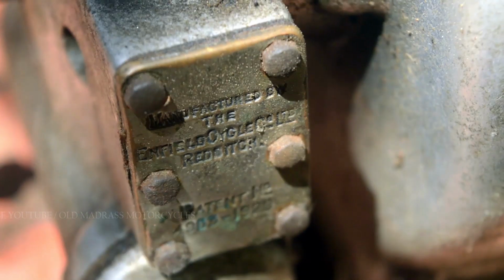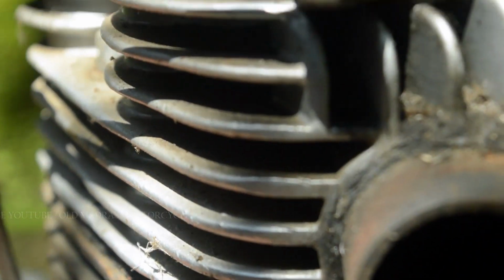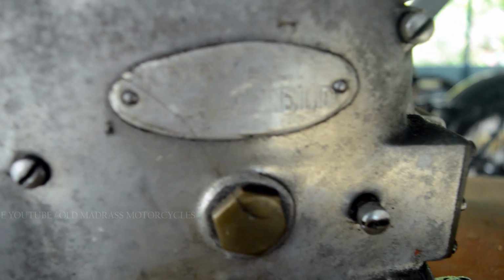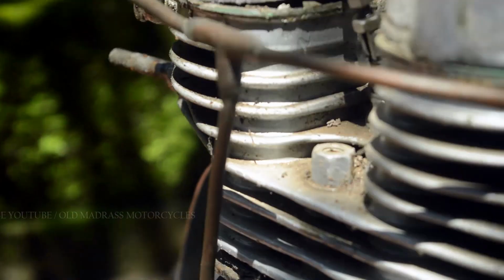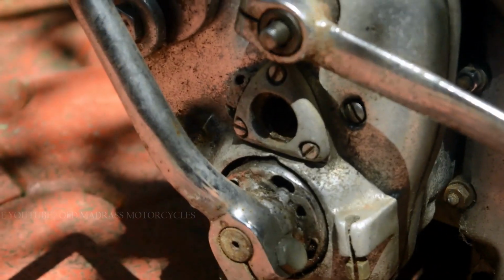Old Madras Motorcycles feel honored to showcase these old legendary motorcycles before you. We would like to cater before you everything and anything about British motorcycling with old classic motorcycle restoration and vintage motorcycle spare parts and rare collectible items.